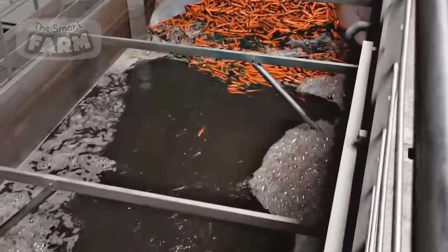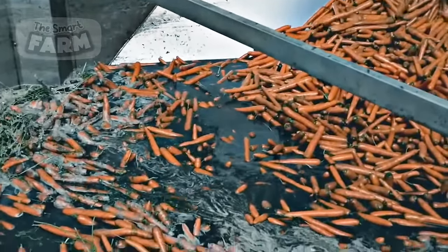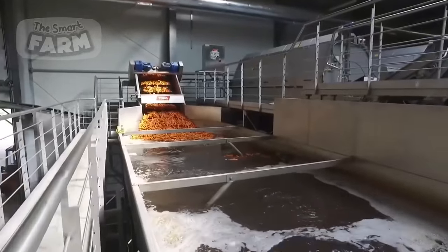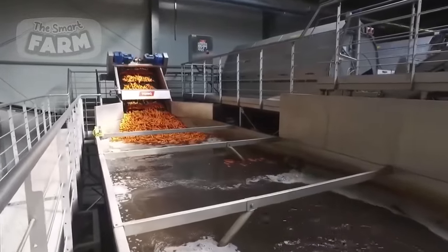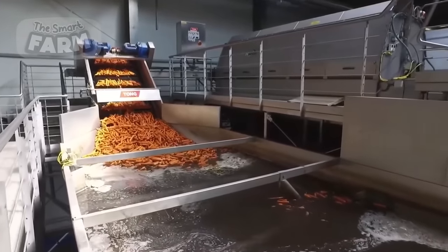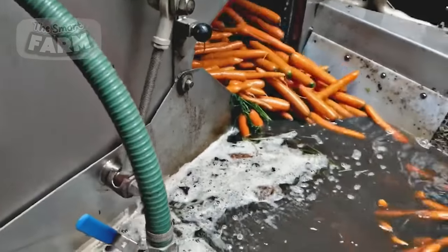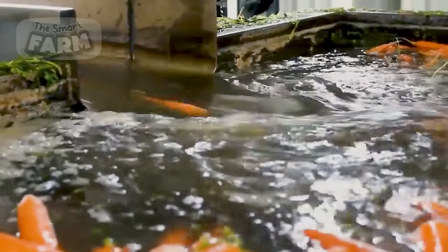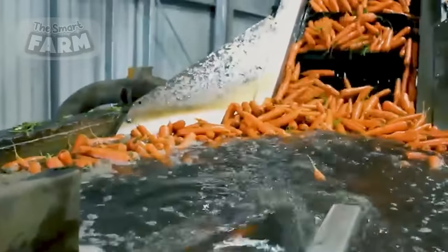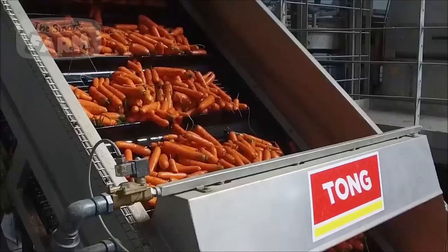The first washing stage usually involves a pre-wash or pre-rinse, where the carrots are subjected to a gentle spray of water to remove loose dirt and debris. Dumping carrots into large sinks filled with water is another common method used for washing carrots in mass quantities. These sinks are usually equipped with agitators or paddles to create turbulence in the water, helping to dislodge dirt and debris from the carrot surfaces.